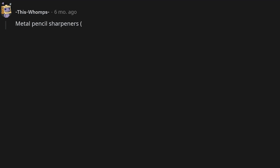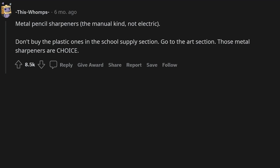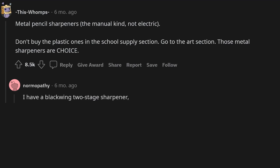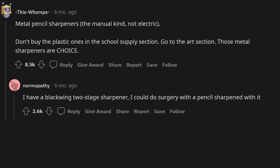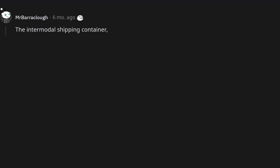Metal pencil sharpeners, the manual kind, not electric. Don't buy the plastic ones in the school supply section. Go to the art section. Those metal sharpeners are choice. I have a Blackwing 2-stage sharpener. I could do surgery with a pencil sharpened with it. Please don't.